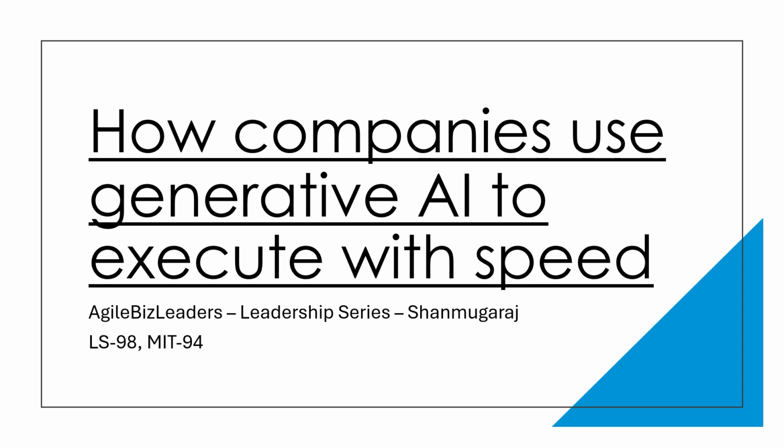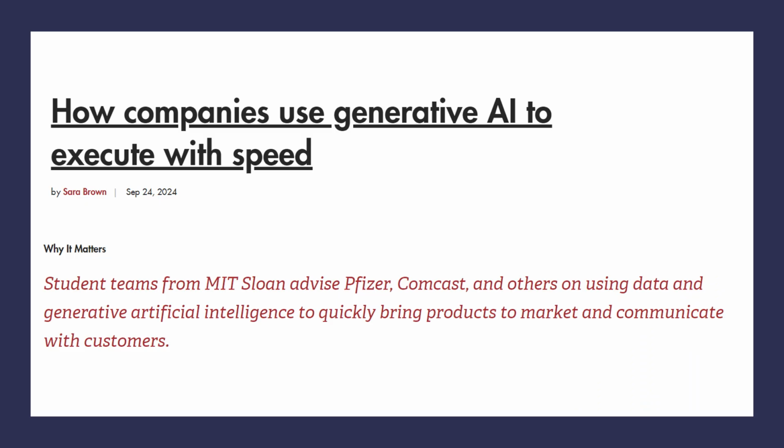Currently, we are discussing some of the leadership ideas from MIT Sloan School of Management. Today's topic is how companies can use generative AI to execute with speed. This particular article was published a couple of months back by MIT.